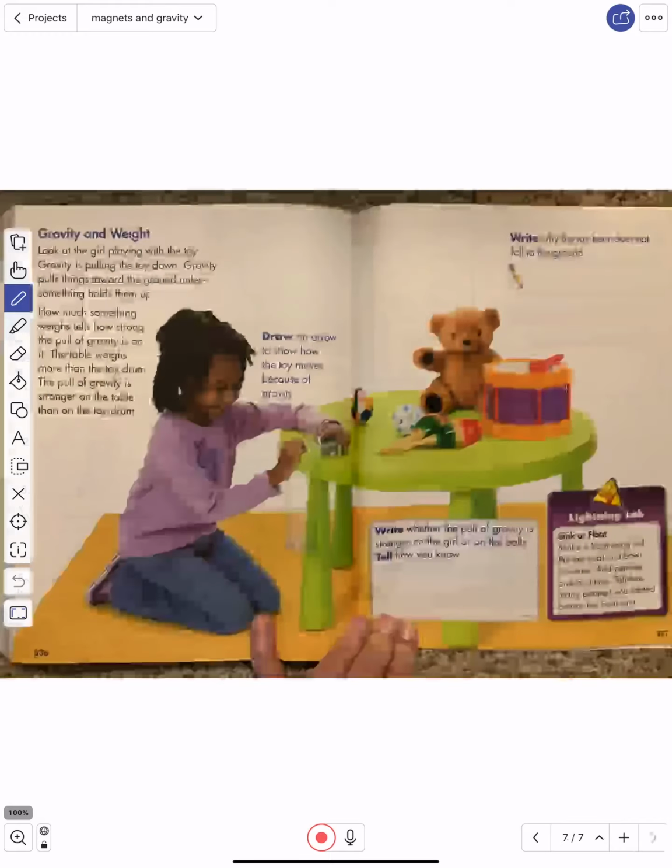And here we see some toys and a little girl playing with them. It talks about gravity and weight. Look at the girl playing with the toy. Gravity is pulling the toy down. It looks like a slinky, and the gravity is pulling it down. Gravity pulls things toward the ground unless something holds them up. How much something weighs tells how strong the pull of gravity is on it.